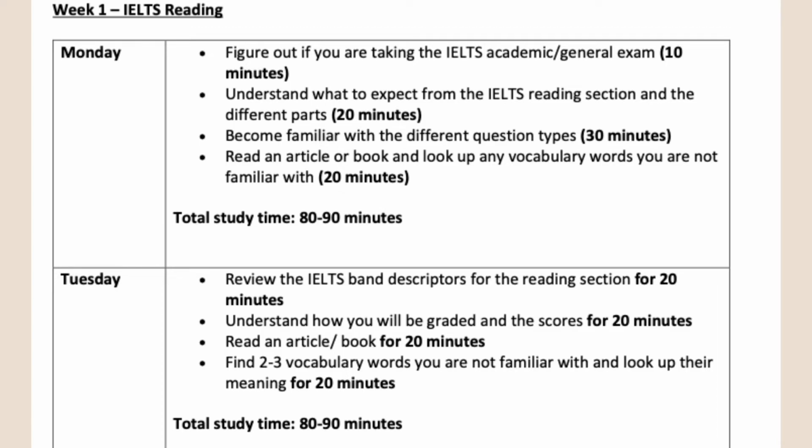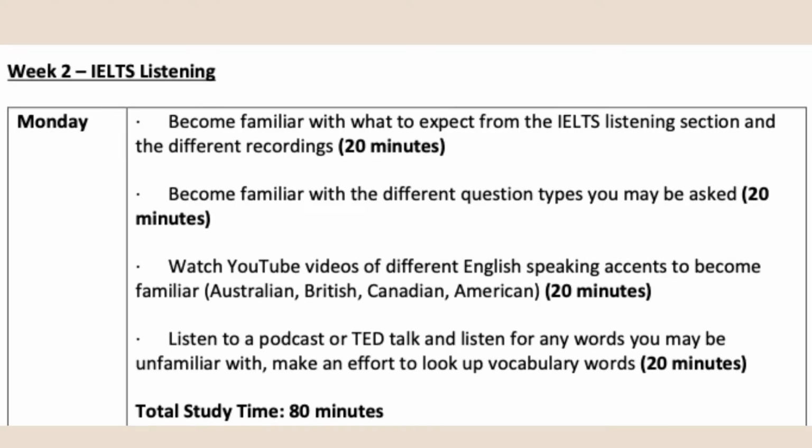So, this is just an example of the IELTS study plan, once again, that I put together. But definitely download the entire study plan so you have it right on your desktop. And I have links that you can just click on the study plan, and it will take you directly to different preparation materials. So then in week 2, just an example, you would concentrate on IELTS listening, and these are the different parts you would become familiar with.